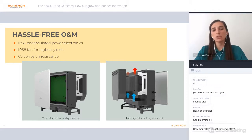This is in order to make sure that the air that comes inside the inverter is also fully protected and clear from dust and other particulates that could enter the inverter and in the end damage it. Additionally, what we are also often asked is whether these inverters can be installed close to the sea, and the answer is yes.